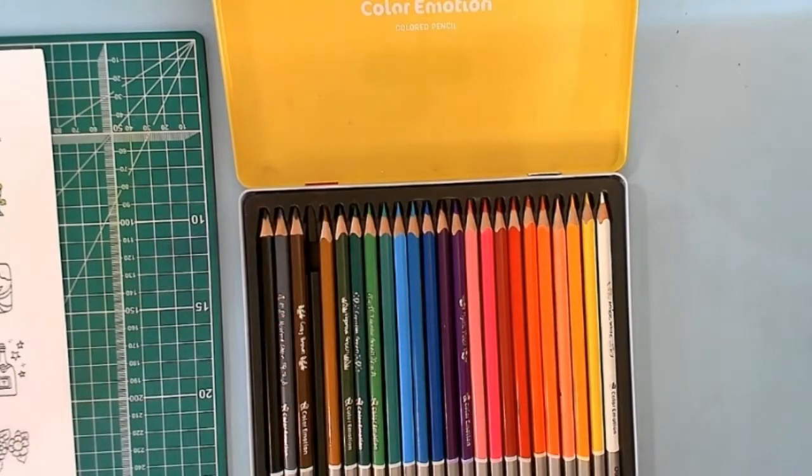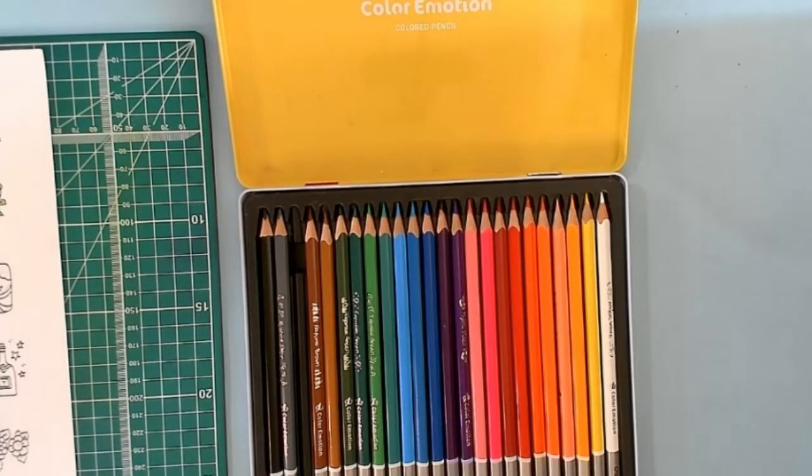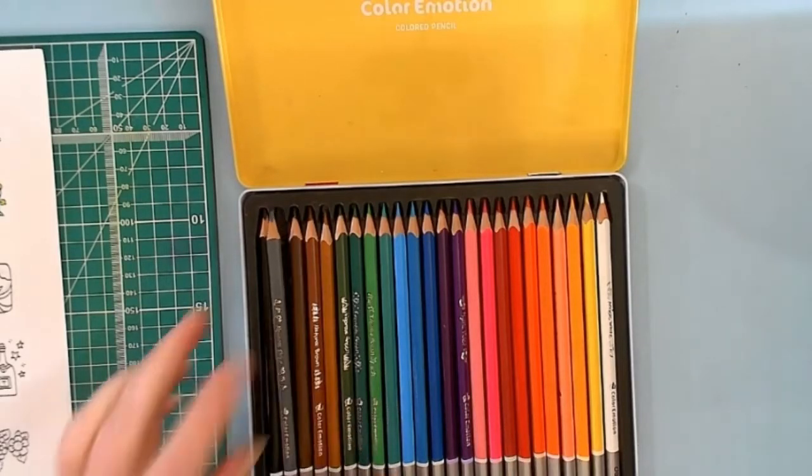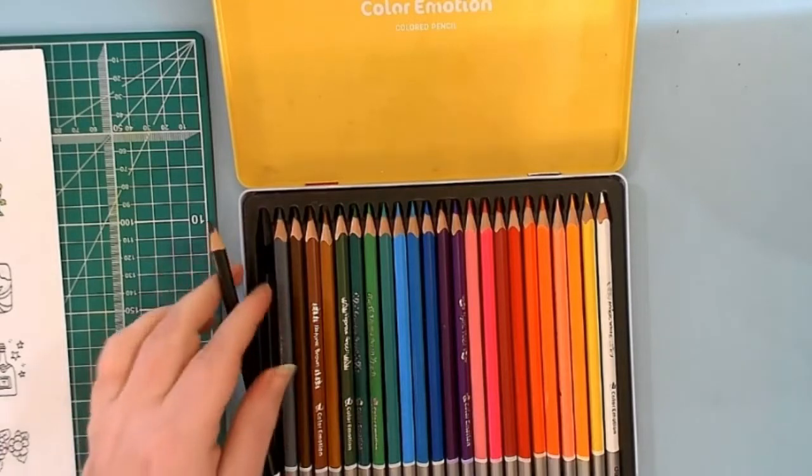I know that before you start coloring a main picture or a major picture, you want to sharpen your pencils, because the way they sharpen them in the factory isn't always the best way. Okay, almost done. Almost done. We are all the way down to natural silver or neutral silver. And now for bold black.